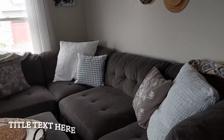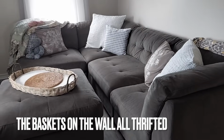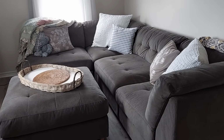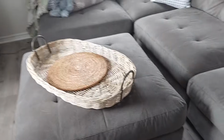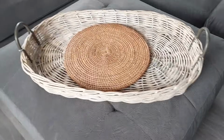So that's that. And that couch over here was not thrifted, but it was from a liquidation center that we have close by. And this was quite a few years ago as well, probably at least 10. And it was $500 for the entire couch and the stool.